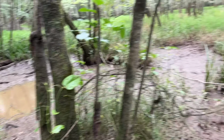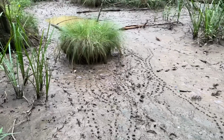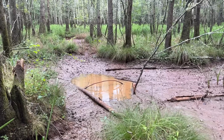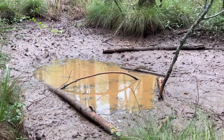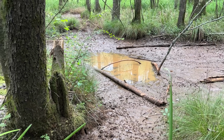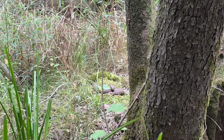So there's that puddle where the last cottonmouth was. A bunch more of these tracks. And then right there in the next puddle, there's another cottonmouth. So I didn't notice this at first. There's number 5. And right there is number 6.